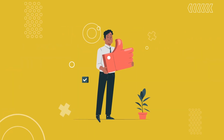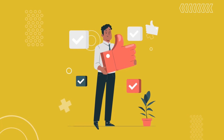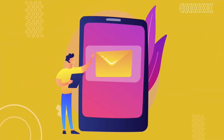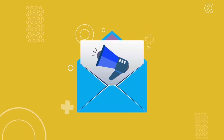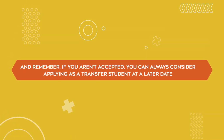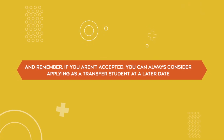And number 5, finally, the last step is to be patient. You will, of course, have to spend time waiting for an admissions decision, so make sure you regularly check your emails for any correspondence. If you're accepted, respond to the school as soon as possible. If you put a deposit down at another school, you'll also need to notify the other school that you won't be attending. And remember, if you aren't accepted, you can always consider applying as a transfer student at a later date.